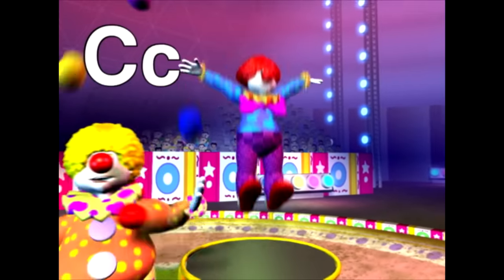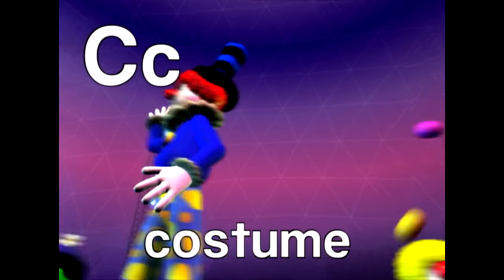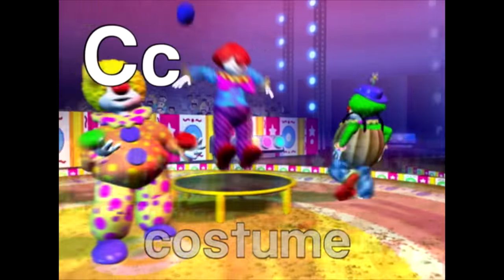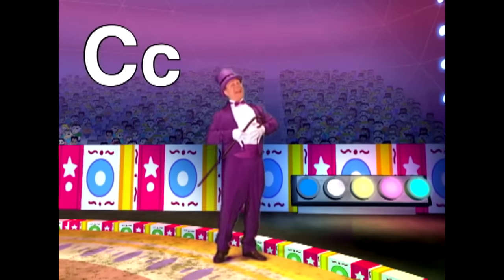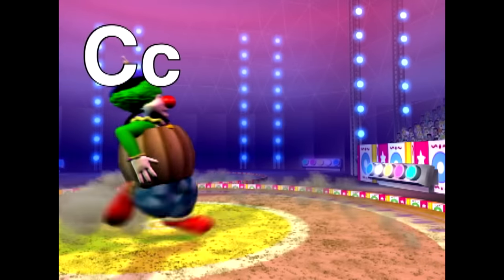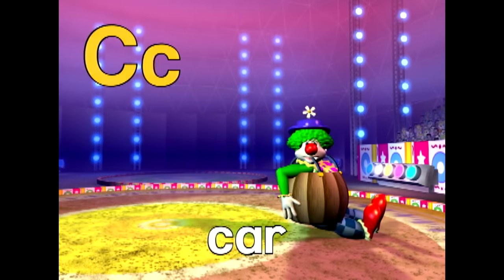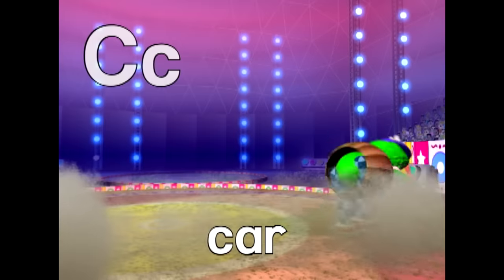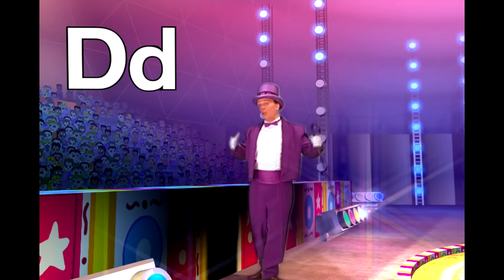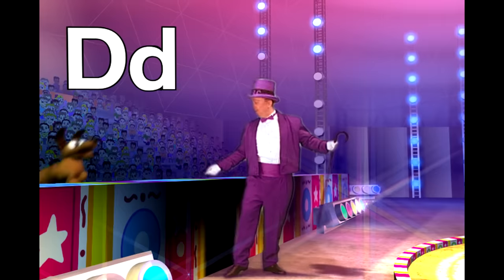They have fun costumes, and I must tell that costume starts with C as well. Clowns play jokes and make us laugh. They run and fall down on their backs. Car starts with C too. Did you see that? Oh, what fun! Now dancing dogs to the ring will run!